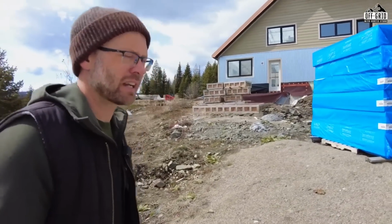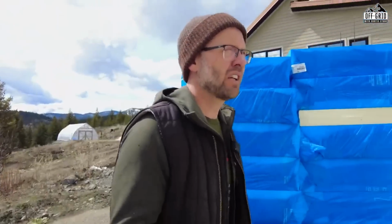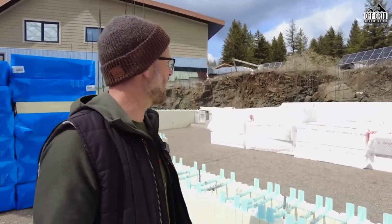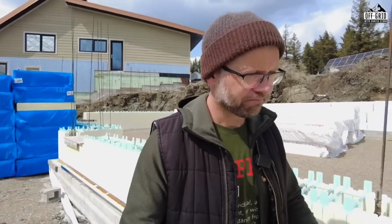And we're just about to get back into construction now. We've got some cleanup to do and some prep. We've got to fill the cavity up, or fill up the foundation with more sand here and pack it down. But the rock was a curse and a blessing even in this case.